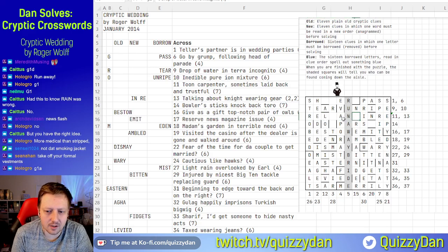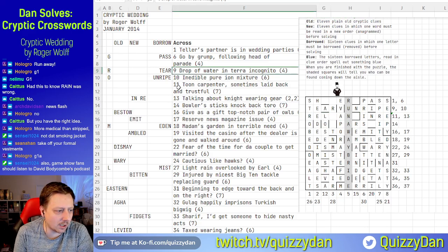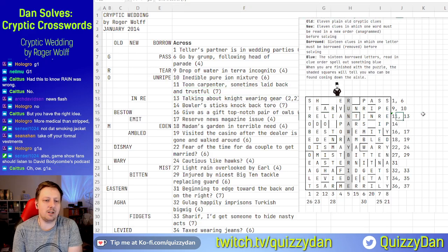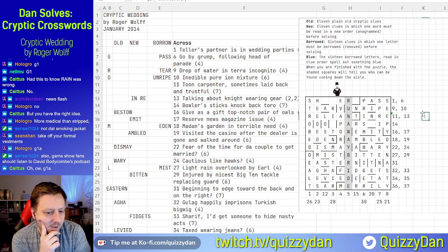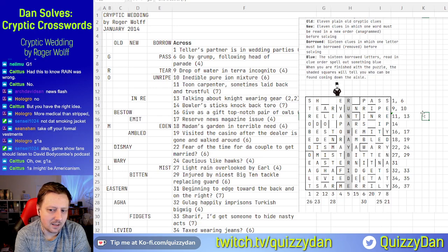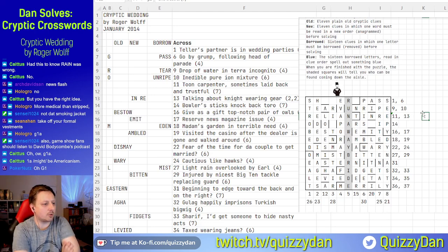11 across. Yes, they should just in general, but there's probably a reason why you're telling me that. 11. Toon carpenter. Sometimes laid back and trustful. Well, if you're trustful, you're reliant. But why is it reliant? Sometimes laid back. Why is 11 across reliant?